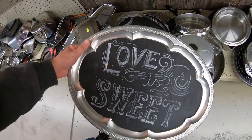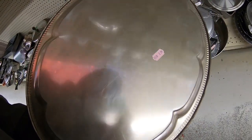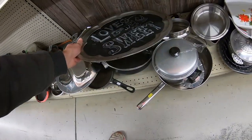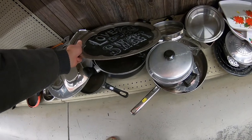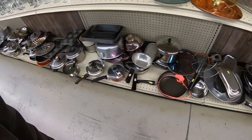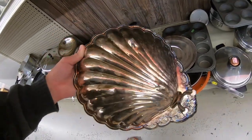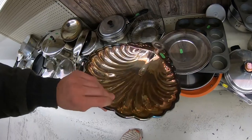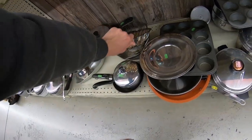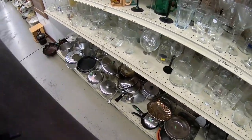It's like someone sprayed chalk paint on this. $3. What is this? Thought it was marked with something. It's not. Whoa, it's not. It's good for like a bar or if you're doing a rustic wedding. These right here are usually brass. I figured that out. I've had a bunch of these. $3. Nothing I really can use.